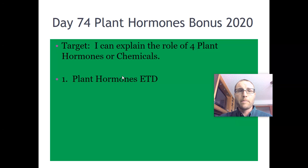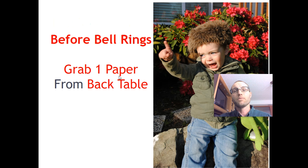Good news, AP Bio. It's ETD 74, and we're going into some true plant nerd help, hence the glasses. Gotta love it. And we're going to be taking a look at these wonderful things that plants use to control themselves called plant hormones. One, because the AP loves it, and two, because it makes our civilization possible. Thanks, plants.